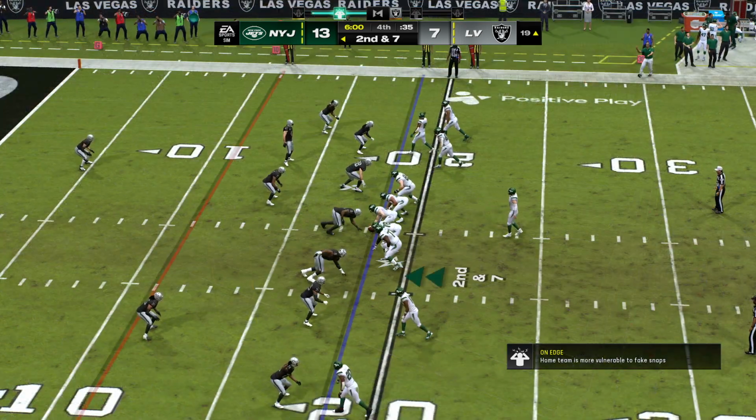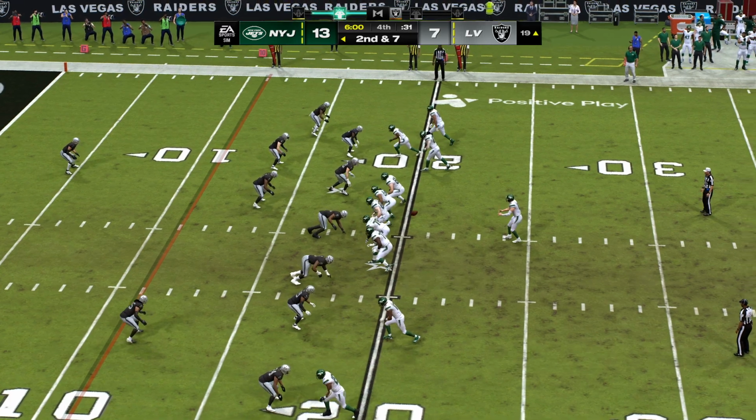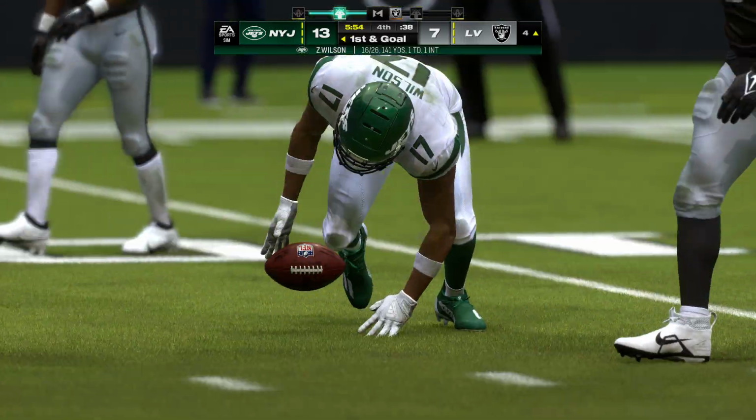They'll come up 2nd and 7. Back now in Las Vegas. Welcome back, everybody. Now it's Wilson. It's Jet football as they've got the lead here, and we get set to begin quarter number 4.